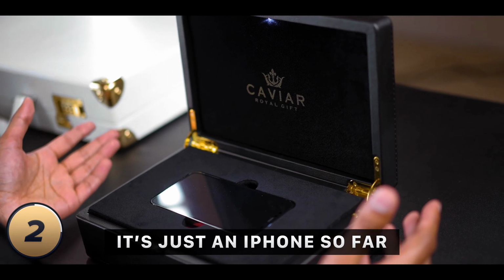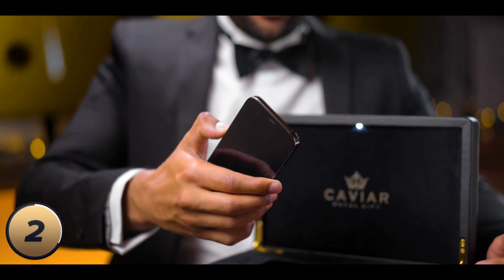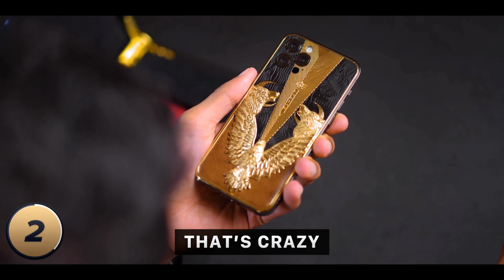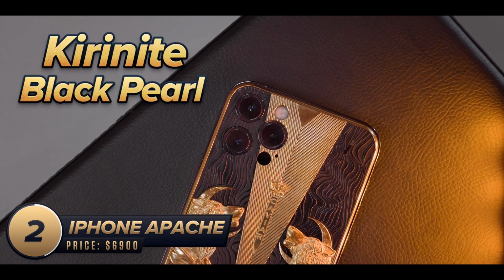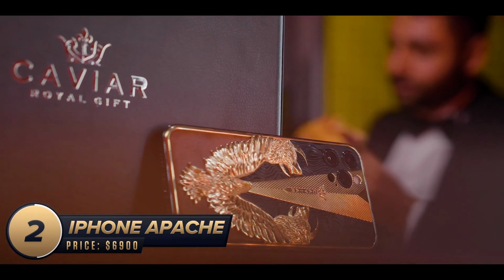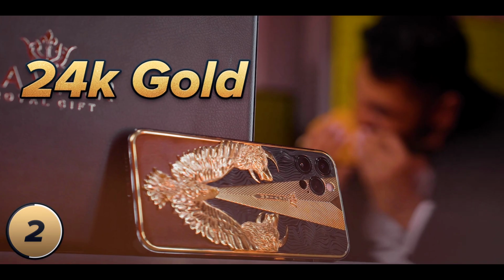Okay, I mean, it's just an iPhone so far. Let's see what it looks like. All right, here we go. That's crazy. So the bottom of this is it's like a leather type material. The top is Kieranite Black Pearl, which as far as I can see is a sort of highly durable acrylic. And then all of these gold parts are brass underneath with a 24 karat gold plating on top.